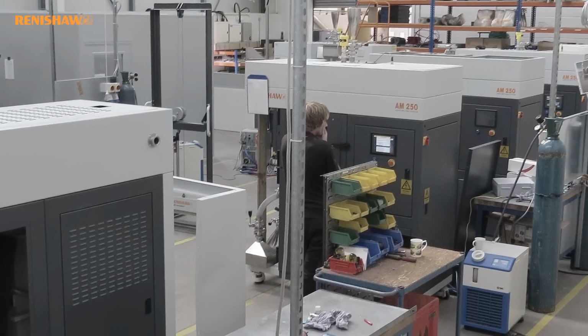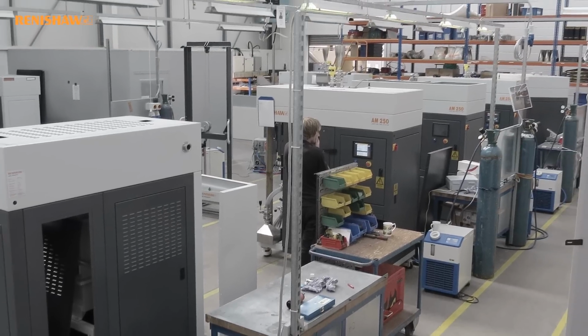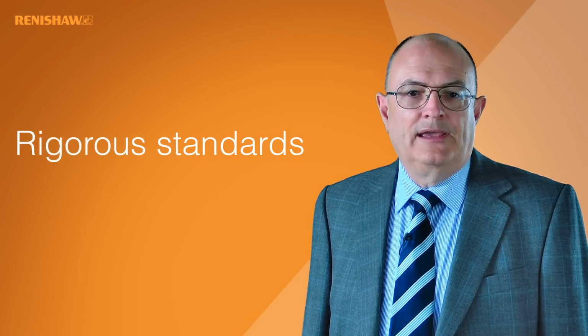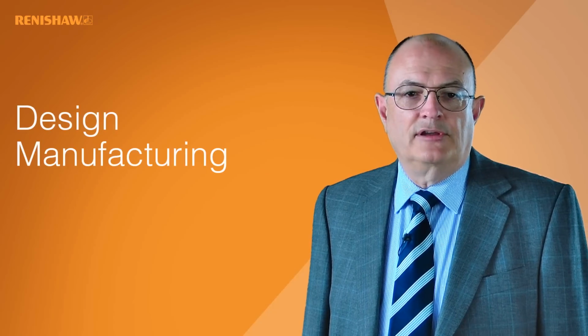When we acquired MTT, they were a small company with limited resources, and we have focused on expanding that resource and fully integrating the business within Renishaw to ensure our rigorous standards are applied within areas such as design, manufacturing, and service.